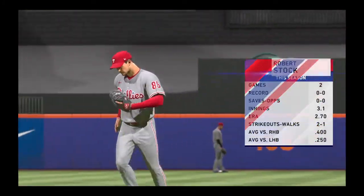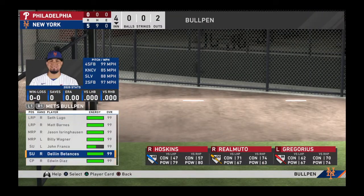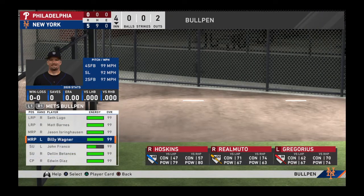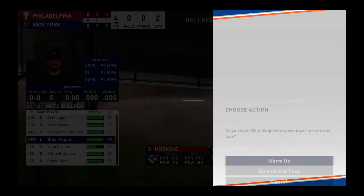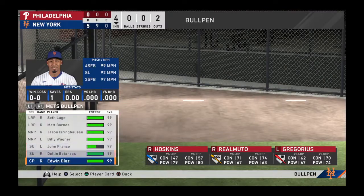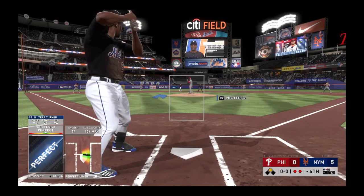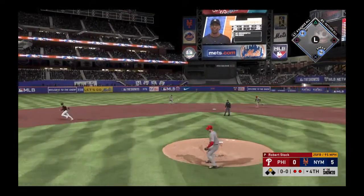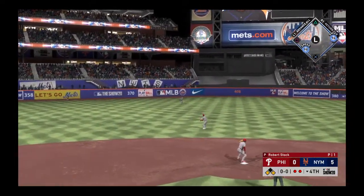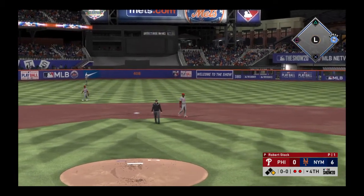Robert Stock answers the call from the pen here in the fourth. Number 89, Robert Stock. To the plate now, Vladimir Guerrero. Back up the middle. And that's through into center field, base hit. And the run will score from second here as that breaks it open to a 6-0 lead.